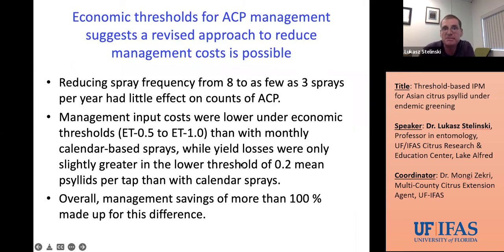reducing spray frequency from 8 to as few as 3 sprays per year had little effect on ACP counts. The management input costs were lower under the economic thresholds than the monthly calendar-based sprays, while yield losses were only slightly greater with the lower threshold of 0.2 psyllids per tap than with calendar sprays. The management savings of over 100% made up for this difference.